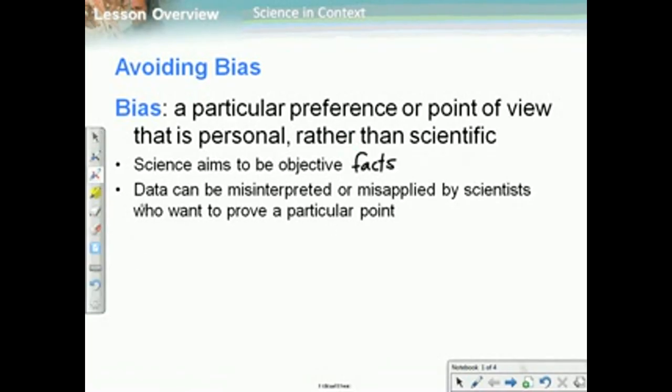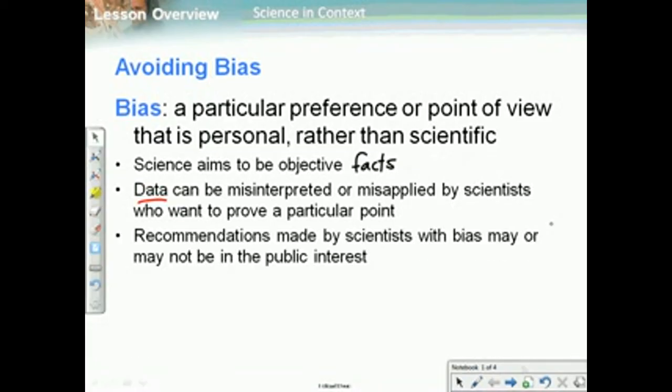While data is very factual, the conclusion or the analysis that we work toward after an experiment can be misinterpreted or misapplied by scientists who are trying to skew or sway people toward their particular point. You have to be really careful with science in general, because recommendations that are made by scientists showing bias, where they may have misinterpreted or misapplied the data, may or may not be in the public's best interest.